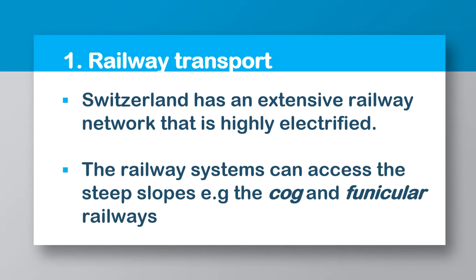When I talk of railway transport in Switzerland, we need to know Switzerland has the most highly developed railway system in the Rhinelands. So why did they embark on railway transport? They invested most of their energies, monies, and resources into developing a very efficient railway network. Why? There was a need to facilitate tourism by linking the different tourist resorts. Then they had to facilitate the distribution of industrial goods and the movement of labor.